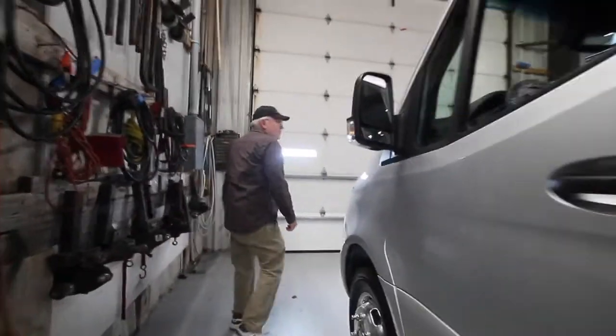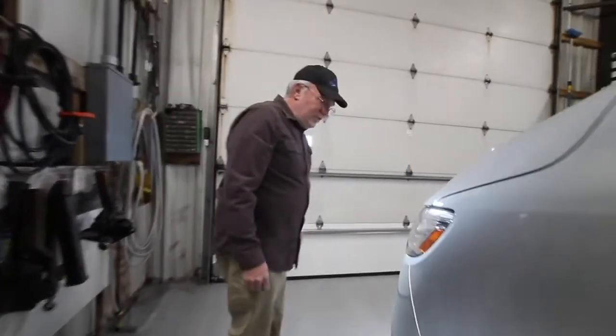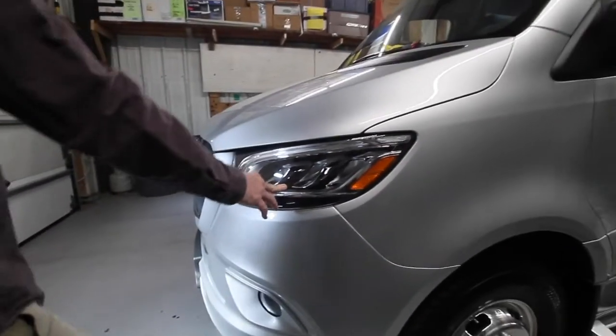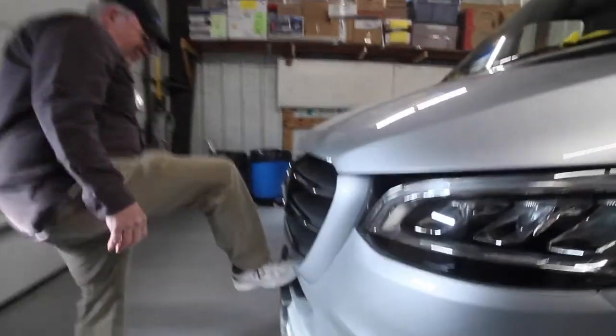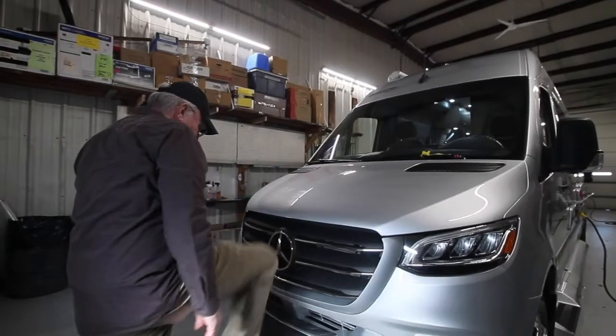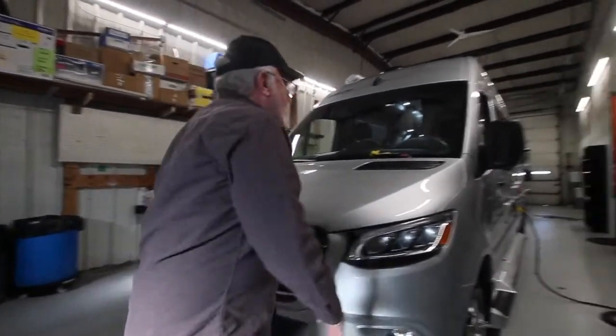Walking around the front here, there's not a whole lot to show you. This has the new LED Mercedes lights. This little step here is a built-in feature that you could jump up and clean the windshield if you wanted. Let me open the hood.